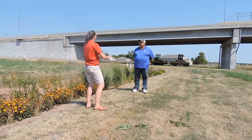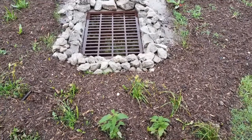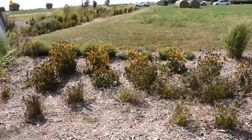So what have been the biggest headaches or the biggest problems that you've had out here? One of the biggest problems is last year when we installed this, we had a lot of rain, and so there was a lot of moisture in that. And then this year, it's been the opposite. It's been bone dry. So as far as headaches go, it's been mostly the water.